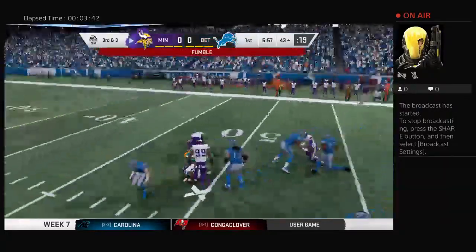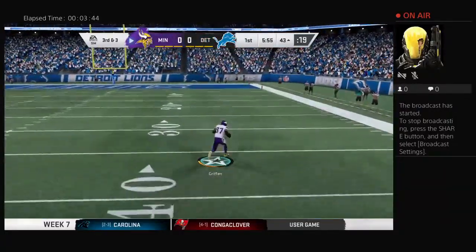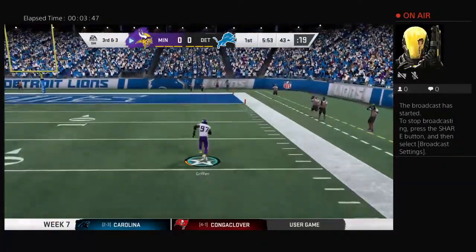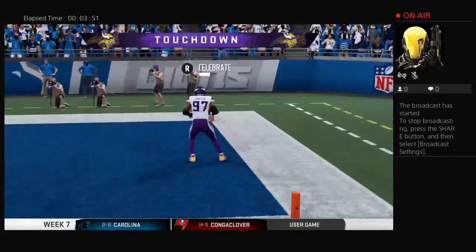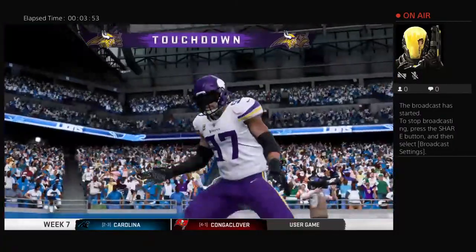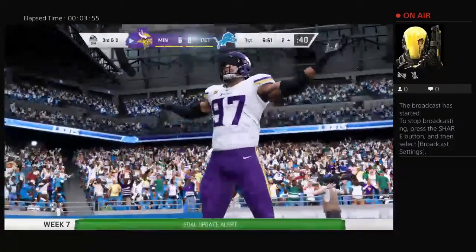Back to throw. Whitaker, nowhere to go here. He lost the football, and the Vikings pick up the football. And they're going to bring this one back. It's a fumble return, a scoop and score for the Vikings.